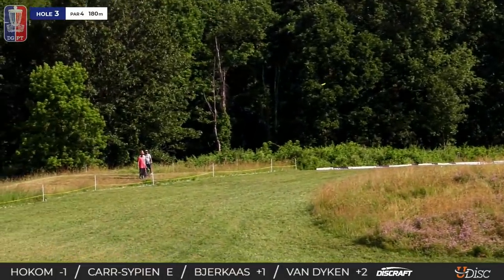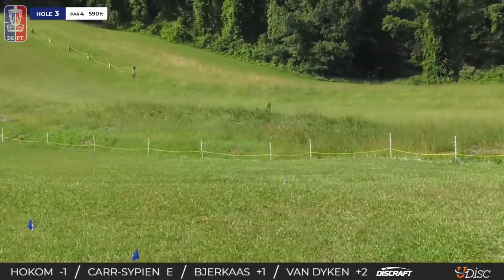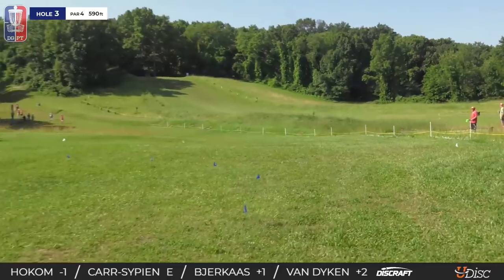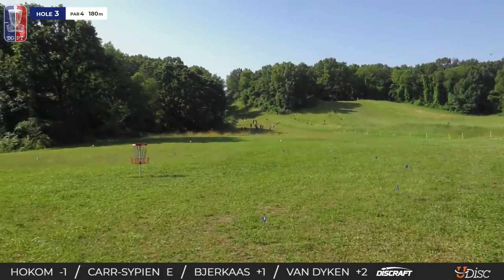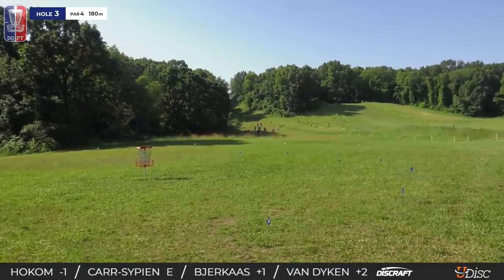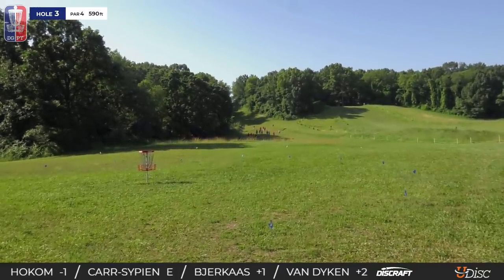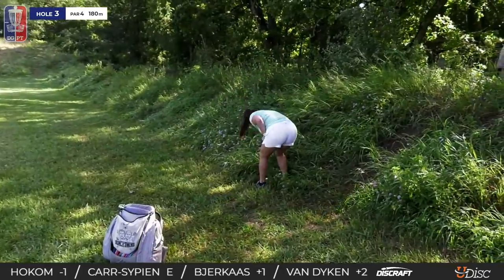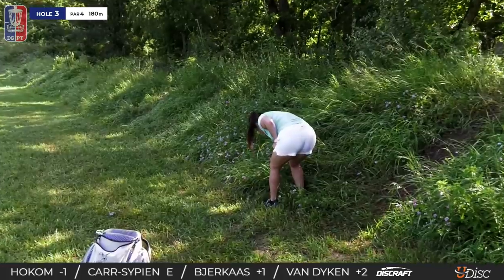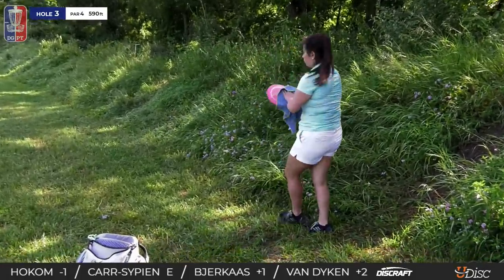And here's Liz. It looked like she was just placing that to the fat of the fairway, just to make sure she gets par. I mean, that's a pretty far shot from where she was. She's still looking at 320 to 350 feet up that hill. And you add that 15 to 20 feet of elevation, and that's playing a good 50 feet further.